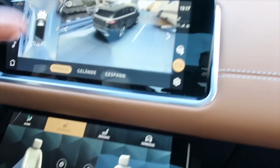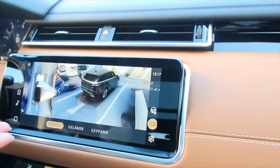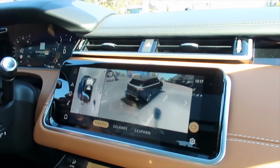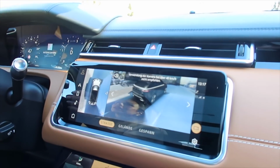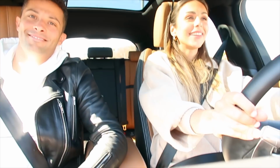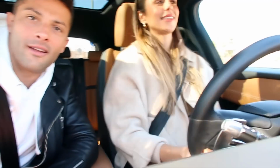This is nothing that you would look at now, but I'm surprised it's still on. Okay, you can turn it off if you want. But it's really good for parking, I assume. So far it's nice. I look like such a newbie. No, you're just getting into the feeling of driving a new car, and that's okay.